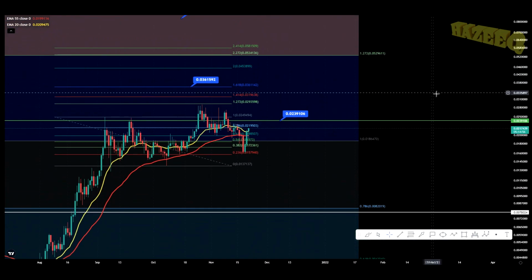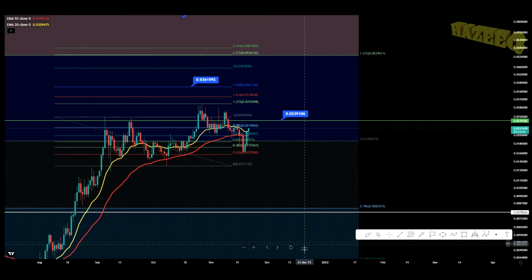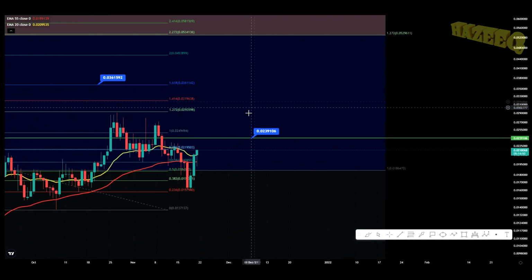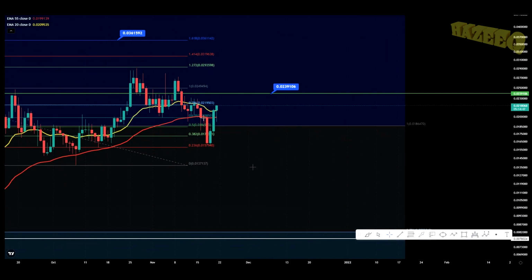Now, jumping into the daily chart, we are on TradingView. So we had this little pullback. The EMAs came back together, and I do think that we're getting an EMA squeeze over here. So the yellow line is the 20 EMA over here. You can see it. And the red line is the 55 EMA. These exponential moving averages show you the support and resistance levels that you have.